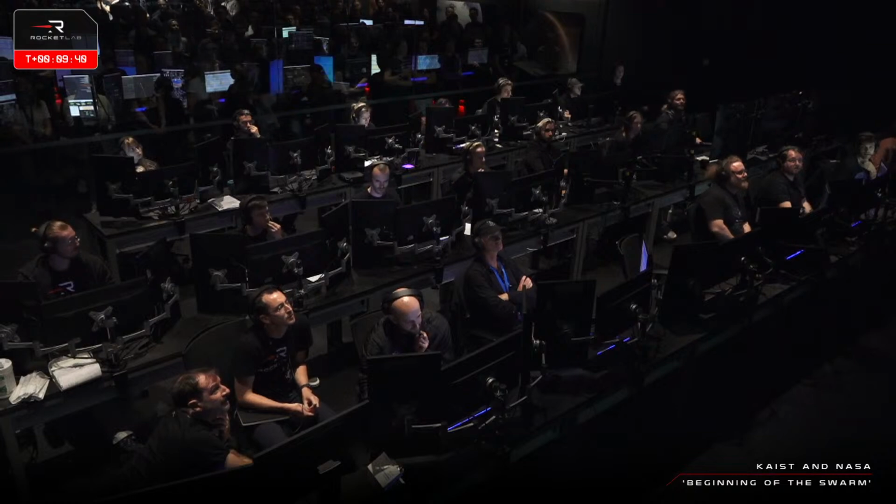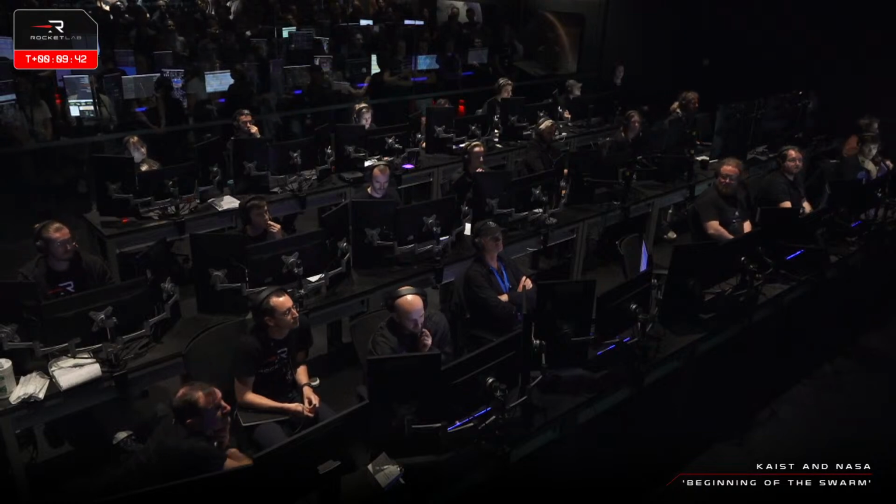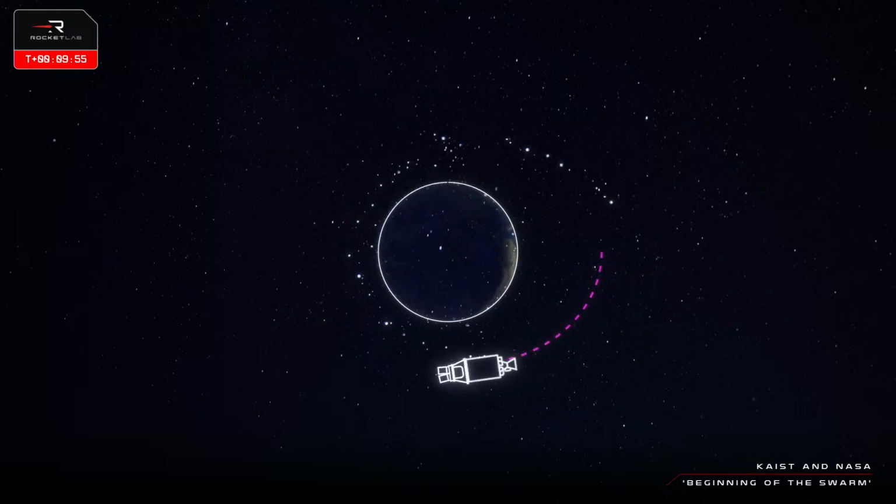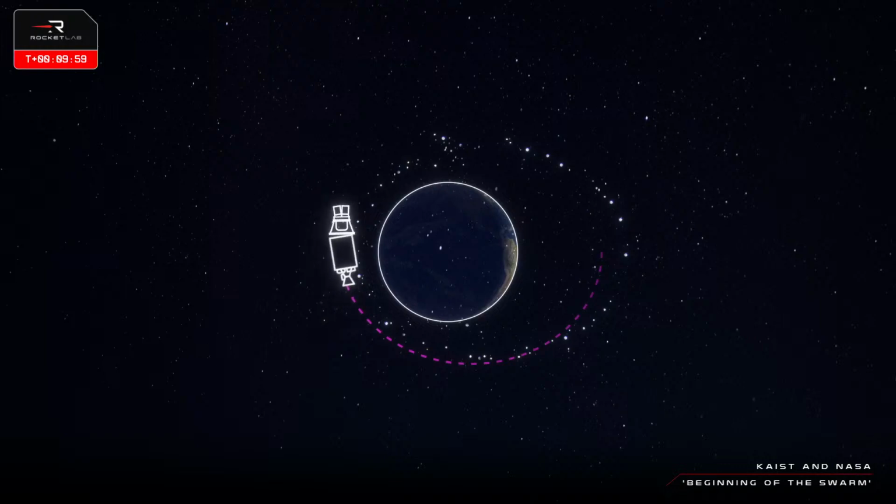Now that the kick stage has been released, it will now go into a phasing orbit of Earth. Because it's been set into an elliptical orbit from its perigee, it needs to head around to the other side of the planet to an apogee of 520 kilometres before it fires up the Curie engine to course correct into a circular orbit.